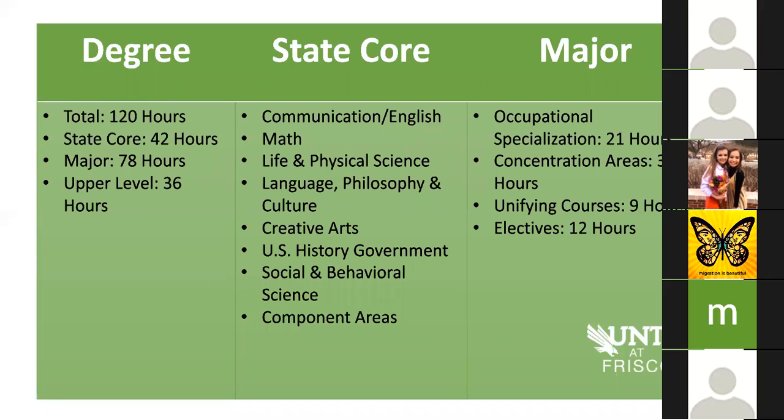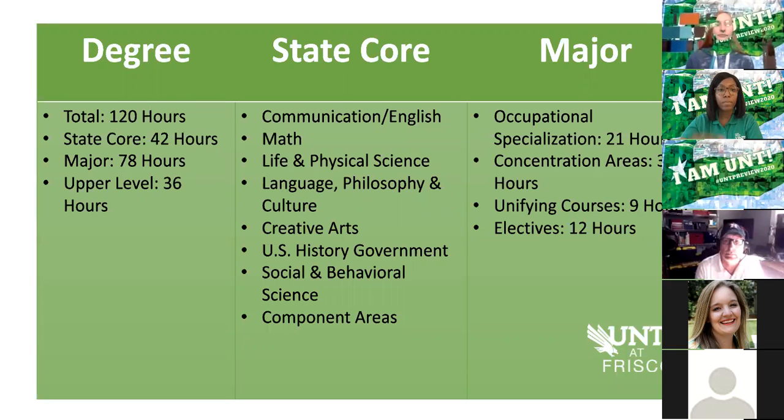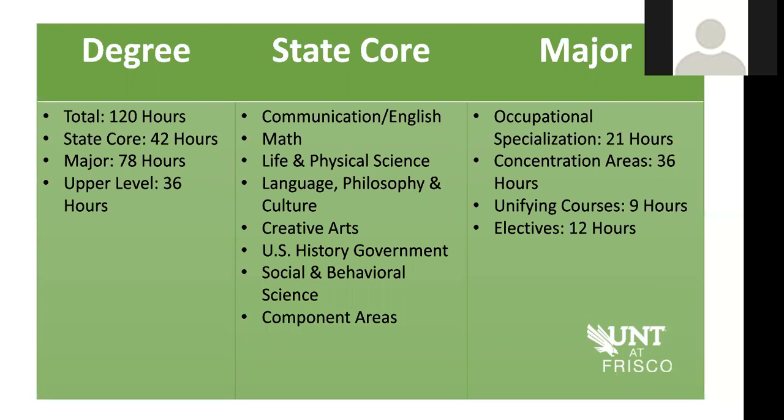State core, 42 hours. So a little bit more than a third of your credits are going to come from the state core. It's called the state core because the state of Texas is the one that mandates that you do it. I know it looks a little bit like high school 2.0. You're taking things like creative arts and US history all over again. If that's a little bit annoying, I sympathize with you, but it does make for really well-rounded students. And at the end of the day, you'll be good at answering random questions. You might improve your Jeopardy game with those state core credits.